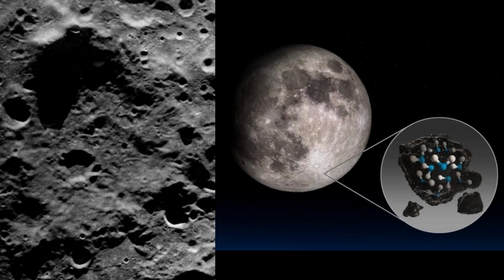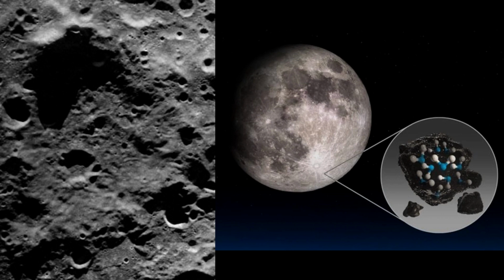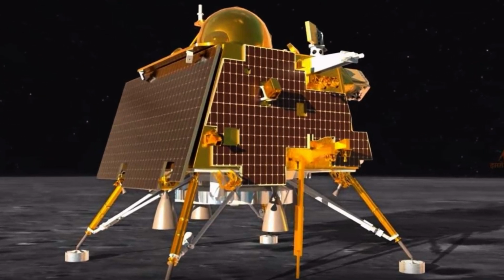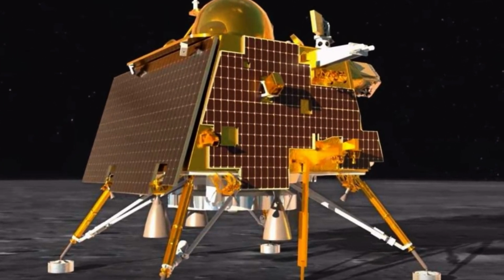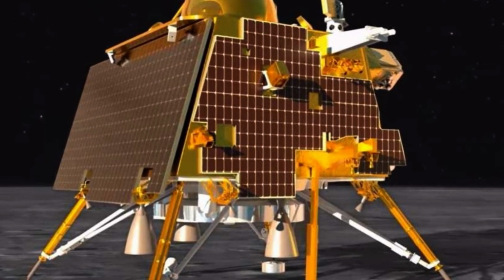For example, there is some evidence of usable water from a NASA probe that crashed into a crater called Cabeus in 2009. India's Chandrayaan-3 mission recently landed near the lunar south pole and has been looking for traces of frozen water. So, we are eagerly waiting for their findings.